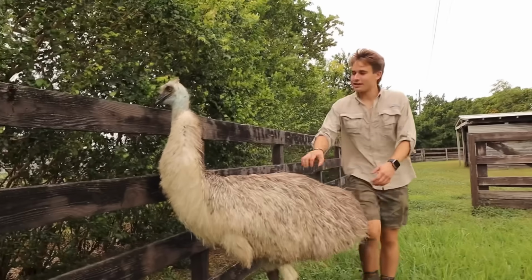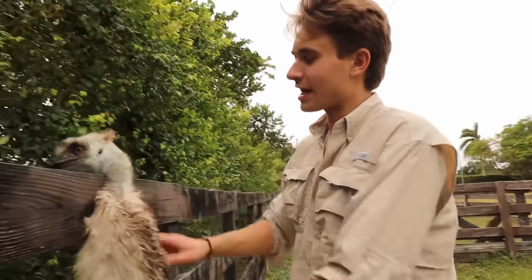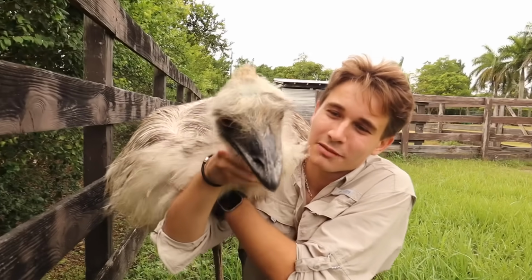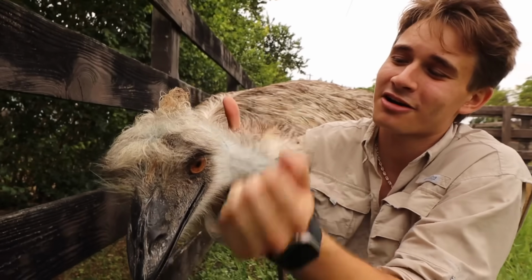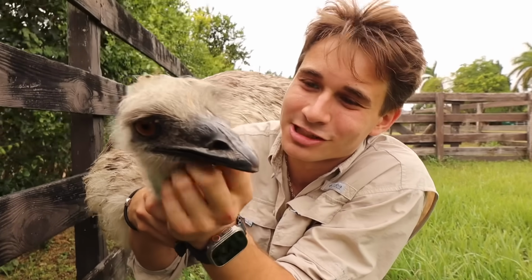So right now, we made it here with Ghost, my big old emu girl. Now, Ghost is the tamest emu that I have. Emus can be 50-50. Some emus are extremely tame and some of them are wild, but I'm lucky that I have this incredible girl that I've raised from a baby. If you guys have been here for a while, you will know the day that we got her, she was literally the size of her neck, and now she's so big and just so nice.